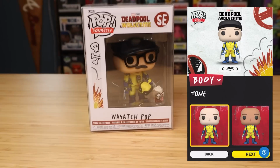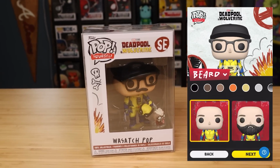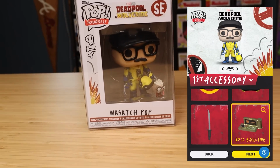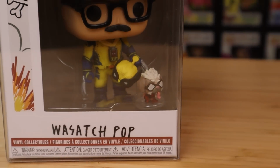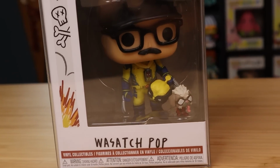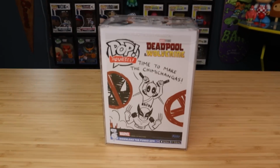They had a couple of different things, guys, that they used for the pop-up that were different than what were online, but essentially I ended up choosing a Wolverine mold, guys. I got a little bit of a mustache, a hat, some glasses, because that's what I usually wear. I got my hat and glasses. But I got the Wolverine mask in there, guys. I even added a little Dogpool buddy. And they gave me, I think, a little Deadpool VIP pass for some reason. It's got Wasatch Pop on the front right there. But anyways, the back of the box is fun, guys.